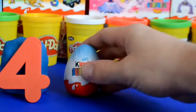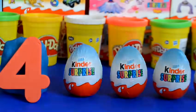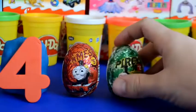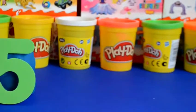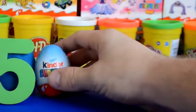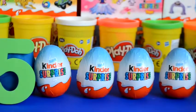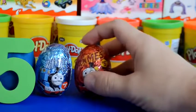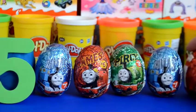Number 4. Here we have 4 Kinder Surprise eggs. Number 4. Here we have 4 Thomas and Friends surprise eggs. Number 5. Here we have 5 Kinder Surprise eggs. Number 5 again. Here we have 5 Thomas and Friends surprise eggs. Yummy.